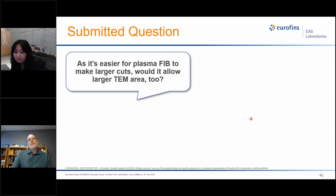So the next question was, since it's easier for PFIB to make these larger cuts, would it also allow for larger TEM areas too? And in my experience, it's again sort of yes and no. You can make much larger cross sections and lift outs, but ultimately it's very hard to thin those very large areas uniformly and without them having significant warping. You have to do a lot of extra things to try to mitigate those kinds of issues. It can be good for lifting out large areas to then search and hunt for, let's say, crystal defects, in which case you can know where they are and then go back and further thin smaller regions. So for iterative analysis, it does work very well.